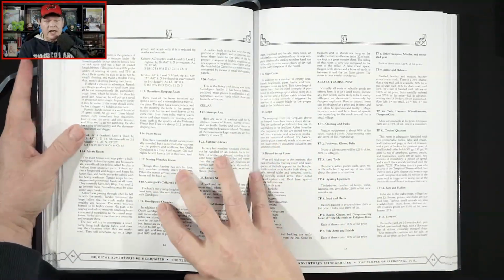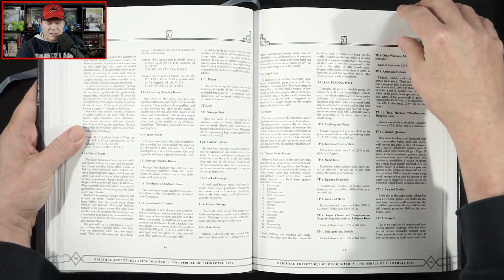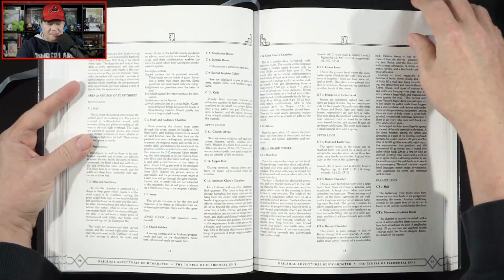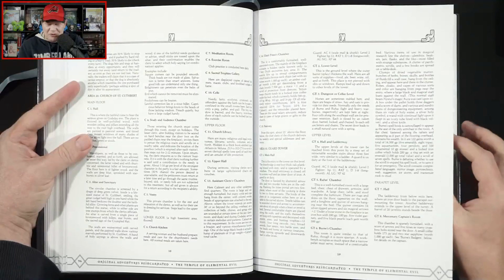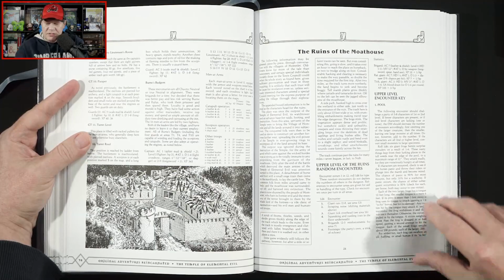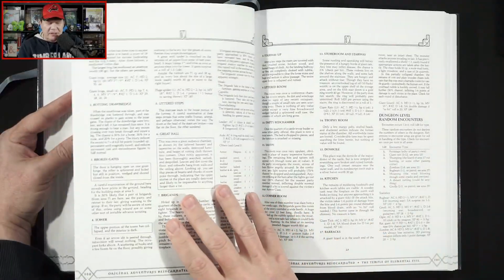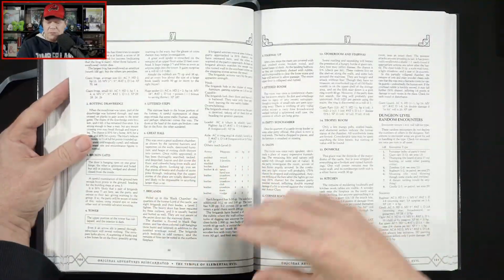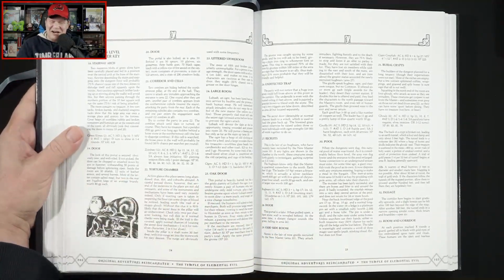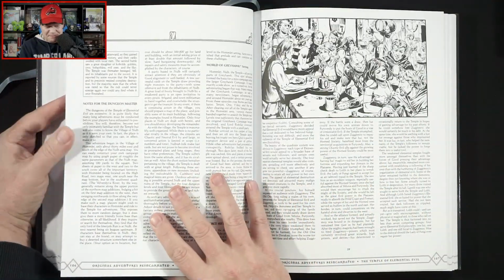So we start seeing a much more modern kind of visual approach to this, as opposed to having all that text just falling all over itself in the first print runs. So here we got the ruins of the moat house. There are some giant frogs right off the bat that can be a real problem for the player characters. There's a rotted drawbridge that can also cause some issues for the players too if they're not paying attention.